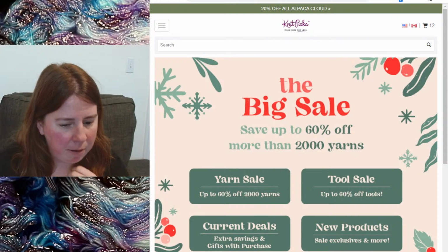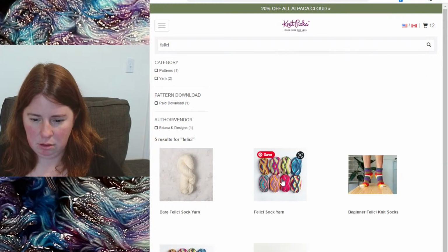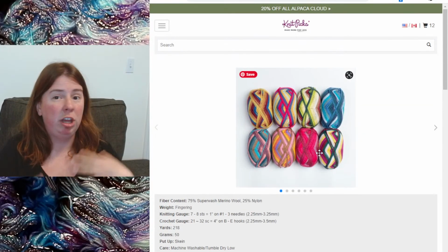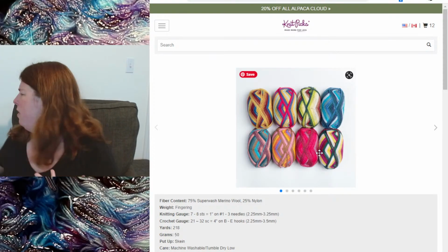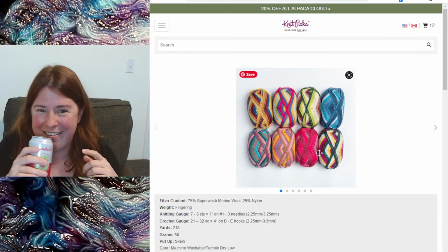I'm a sucker. Have you seen the new Felici colors? No, let's go look. I like Felici as a base. I find it to be a really, really soft sock yarn, but I don't really knit socks very much or with self-striping very much personally. So therefore, I pretty much only get Felici when I'm going to overdye it in some kind of way.